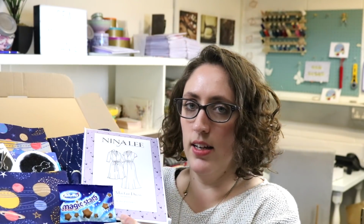So I settled on the enamel pins and the vinyl stickers, and it was a mix and match situation, so I didn't go for just one product, I went for a mix and match, but I will get to that in a minute. First I will show you the luxury box, which I shall start with in its entirety, because it just looks gorgeous all together.